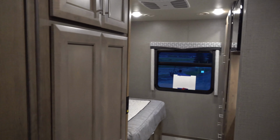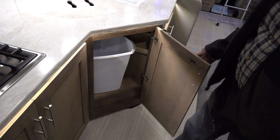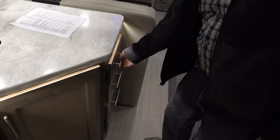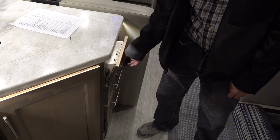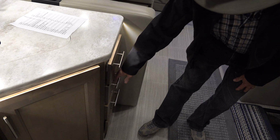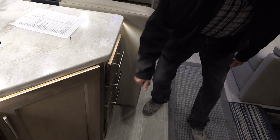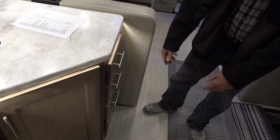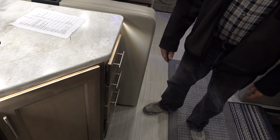Behind the refrigerator, you have a full pantry. Keep your trash down here. This is nice, pops out, and you can put soap or scrubbing brush or whatever in there. These are full extension slides. But this is just an access door. You can't get into it from the front. You have to go around, take these drawers out and get around. But that helps you if you ever have to work on any of the plumbing or anything.